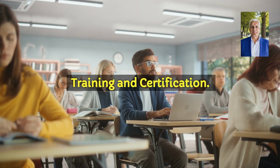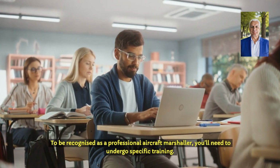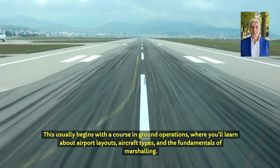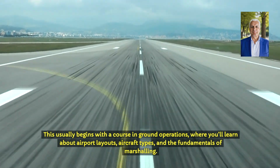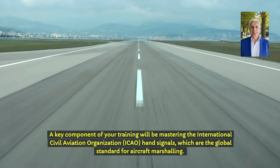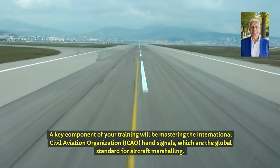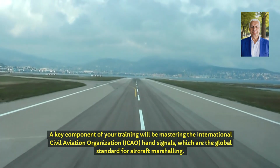Training and certification. To be recognized as a professional aircraft marshaller, you'll need to undergo specific training. This usually begins with a course in ground operations, where you'll learn about airport layouts, aircraft types, and the fundamentals of marshalling. A key component of your training will be mastering the International Civil Aviation Organization (ICAO) hand signals, which are the global standard for aircraft marshalling.